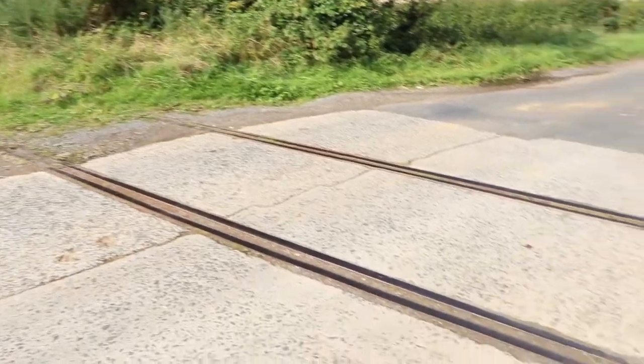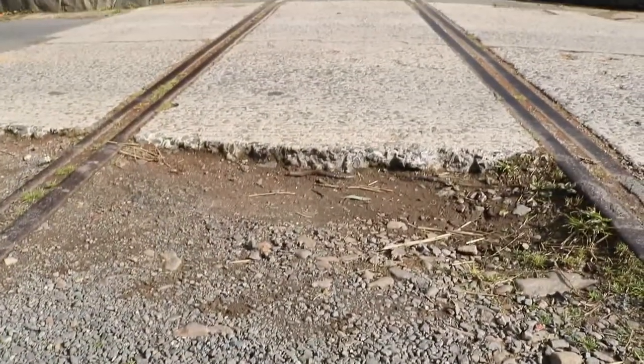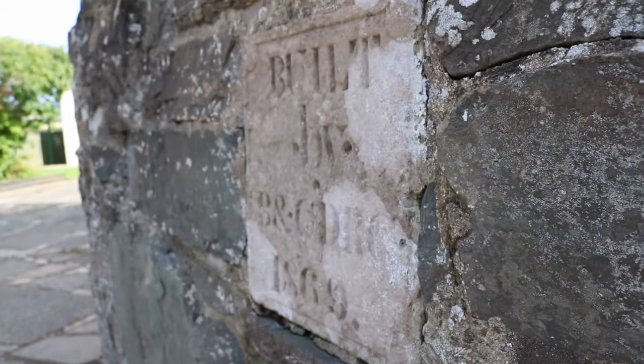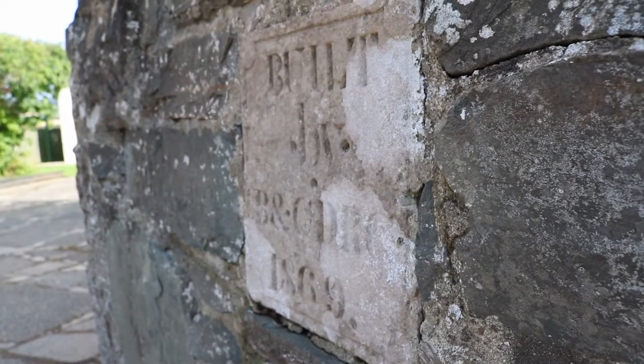And about a mile out of Comber, there's actually one of my favourite little railway landmarks in the form of this level crossing keeper's cottage, and this stonework in the wall here tells us that it's been there in some shape or form since 1869.